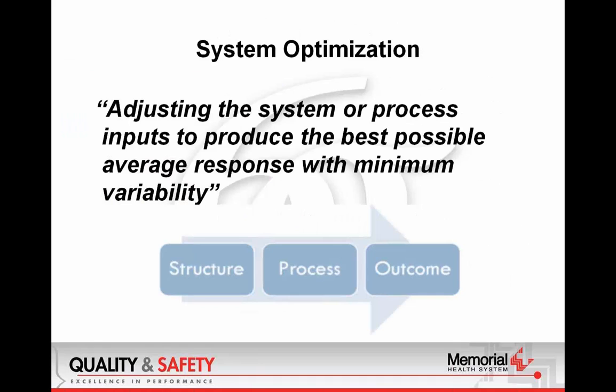So system optimization, you'll see the Donabedian model here at the bottom: structure, process, outcome.